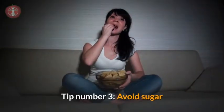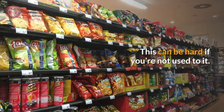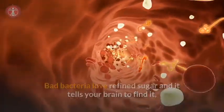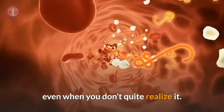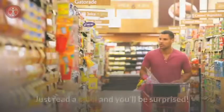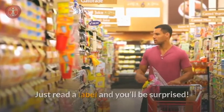Tip number 3, avoid sugar. This can be hard if you're not used to it. Bad bacteria love refined sugar, and it tells your brain to find it, even when you don't quite realize it. And sugar is in almost everything these days, even when you can't taste it. Just read a label and you'll be surprised.